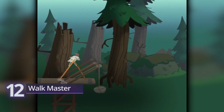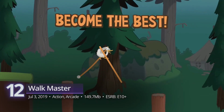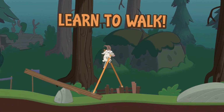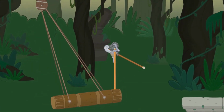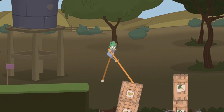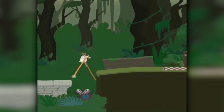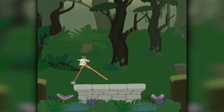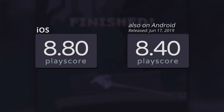Number 12, Walkmaster. Walking is an ability most of us take for granted, and Walkmaster lets you take a whole new set of first steps. Control an animal on stilts and help it through the various obstacles in its way. Putting one foot after another is easy enough, but things get complicated with jumping, moving platforms, angry monkeys, and charging boars. And even as a free-to-play game, Walkmaster's ads aren't intrusive at all, which is always a plus. Already on the Android, it gets a provisional play score of 8.80 on the iOS.